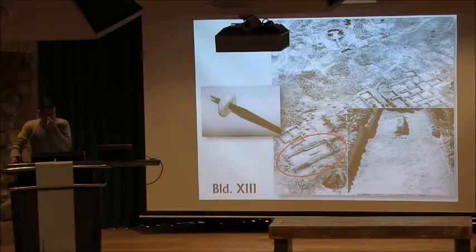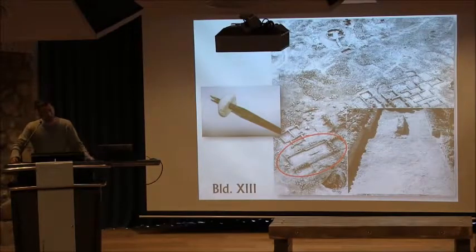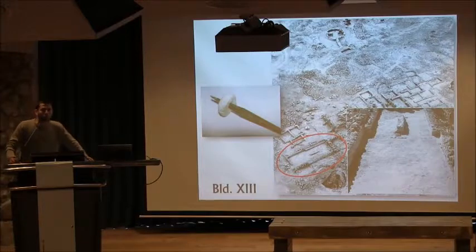So, although we didn't find the scrolls themselves, we cannot rule out that sometime in antiquity they did hold the scrolls, but of course, later activity destroyed them or looted them or did whatever, and we didn't get to find them.